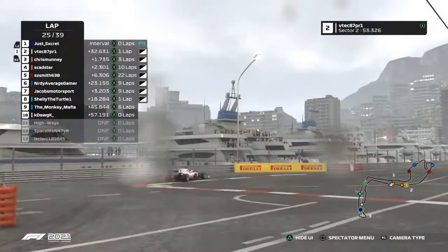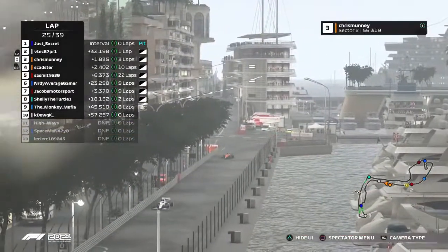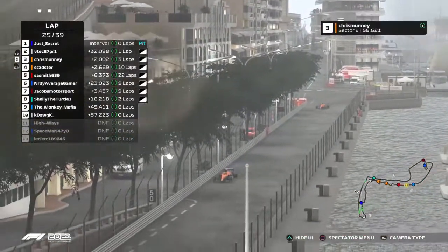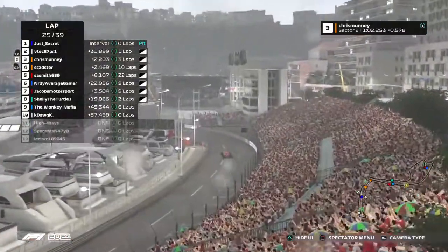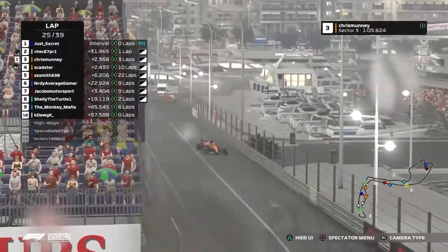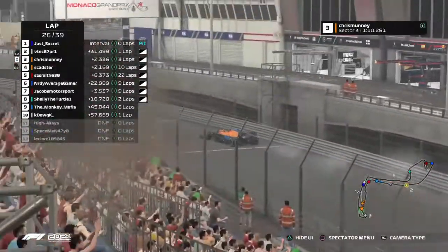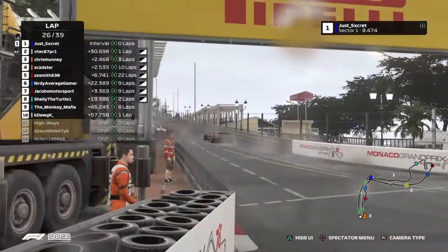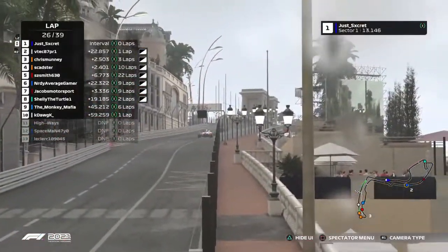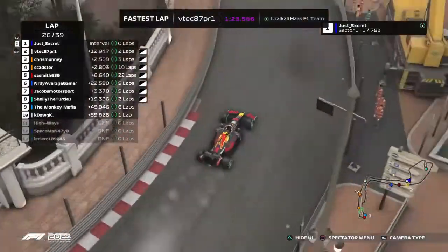So VTech is going to know the actual delta that he needs to chase down, as well as Chris Money, who's going to be keeping an eye on that as well. See where Secret comes out. It'll be well ahead of VTech. He's managed to keep a fairly large gap. So he's still got a decent margin ahead.